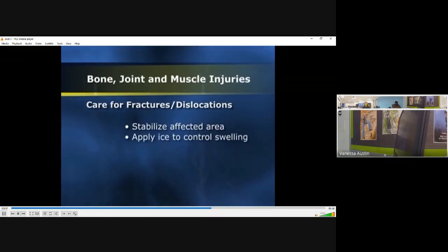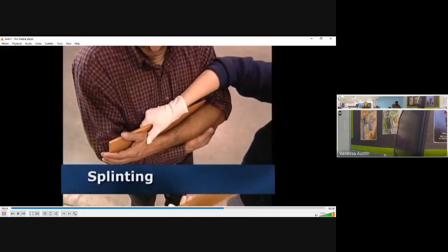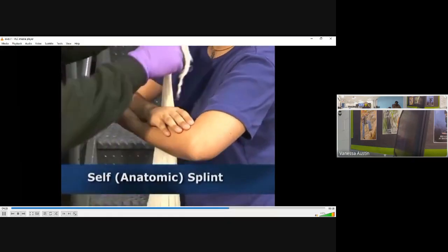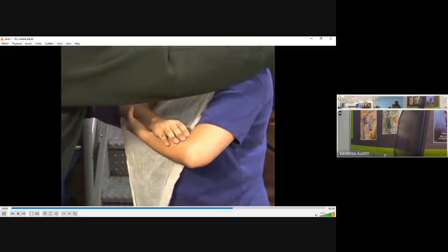Splinting is the process of securing an injured part to avoid movement and further injury. An easy method of splinting is to use a self or anatomic splint to bind the injured body part to an uninjured part of the body. Create a sling from a triangular bandage. Then use a second triangular bandage to bind the injured arm to the chest.